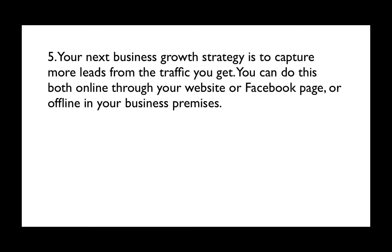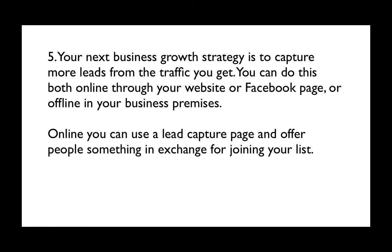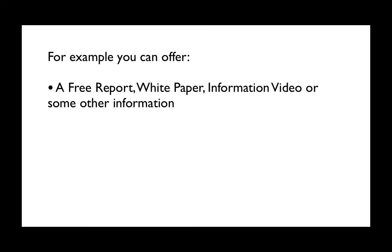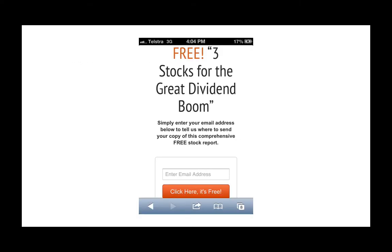The fifth business growth strategy is to capture more leads from the traffic you get. Online, you can use a lead capture page and offer people something in exchange for joining your list. For example, you can offer a free report, white paper, information video, or some other information that helps them to solve a problem while explaining your products and services to them. Here's an example from my iPhone, which was to join an email list for a dividend stock newsletter.